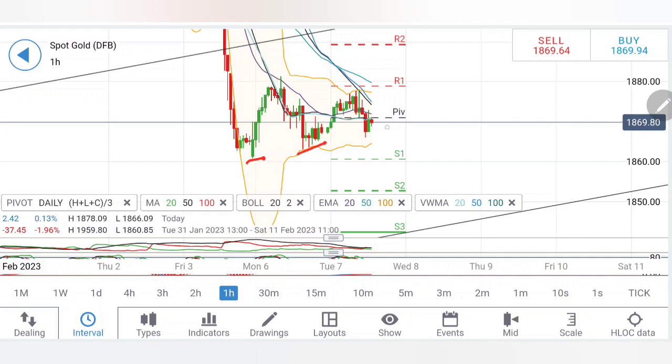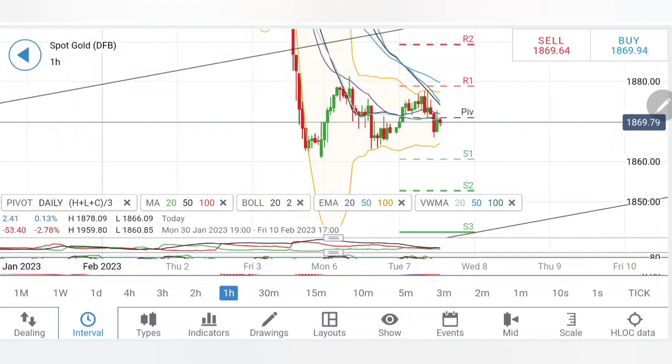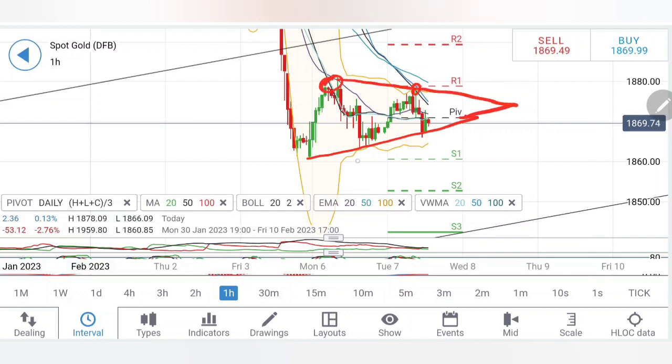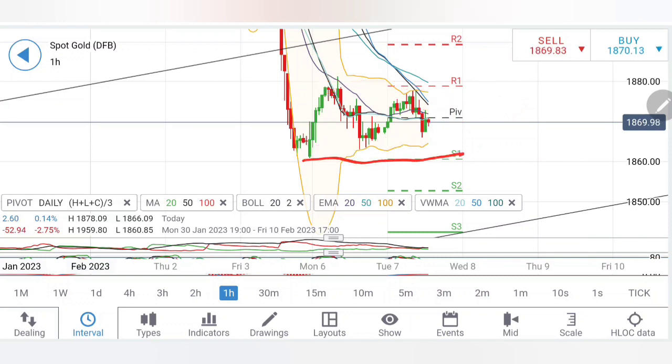Gold on the hourly charts, higher lows are seen, and you can see it is still very much in the consolidation range. See yesterday's high and today's high, lower highs, higher lows are seen, which makes this zone, 1865 to 1880, a no trade zone. Just be watchful and observant till the time it trades within this zone. Any break below, specifically below 1860, will call for the bears, and it is going to break heavily below 1860, which might bring it towards the 1840, 1820 zone. You have to be observant there.